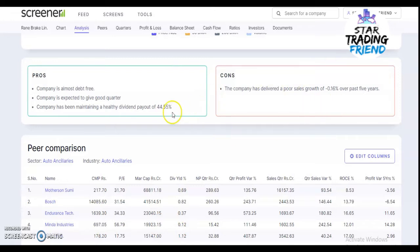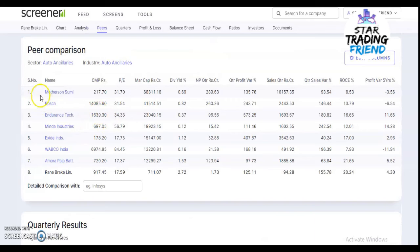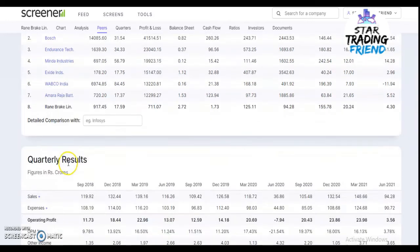Okay, and now we'll see the competitors for this stock. They are Motherson Sumi, Bosch, Endurance Technologies, Minda Industries, Exide Industries, Webco India, Amara Raja Batteries. So these are the competitors for this stock.